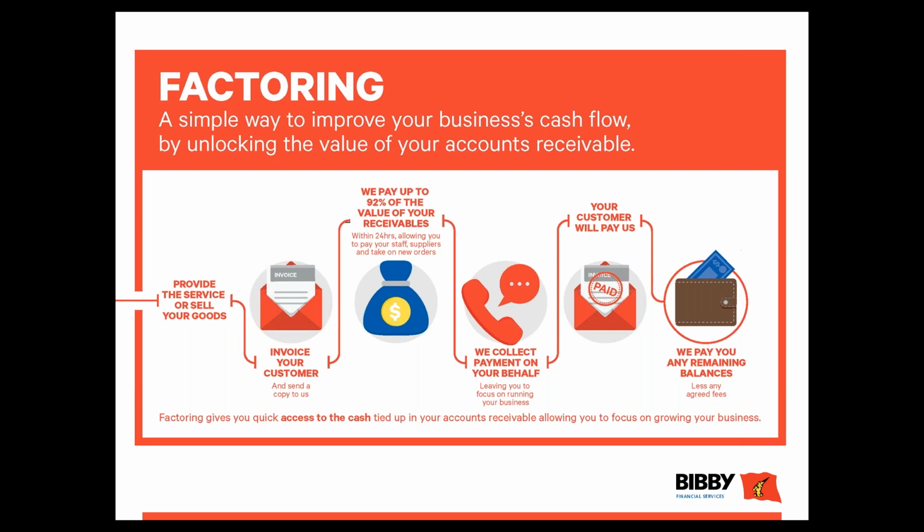There's not a debt payment related to this. This is an advance against your receivables. So you provide the goods or the services, you invoice your customer. We're going to pay up to 92%, depending on the industry, of what your receivables are. We'll help you collect the payments. Sometimes we collect them on your behalf, depending on what type of accounts receivable department you have and how effective it is. But that could also alleviate some headcount for you and make sure that you're keeping your costs low as a business. Your customers send that payment into a bank lockbox, and then you get any of the remaining balances, right? Minus any of the fees.